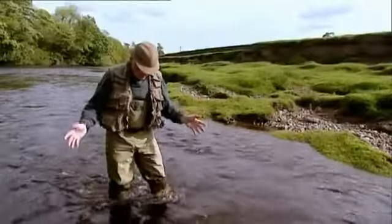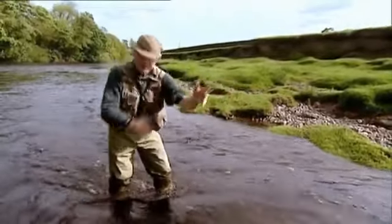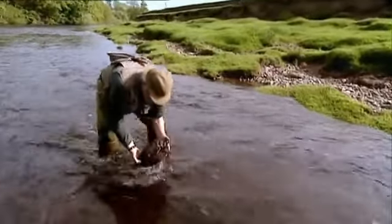It's dead easy to find what's in your stream. All you do is find a nice stone that you can turn over, roll your sleeve up, get ready for the thermal shock, stick your hand in, turn the stone over. Just look here what I've found. Hydropsyche larva, a big one. Look at its black thorax.